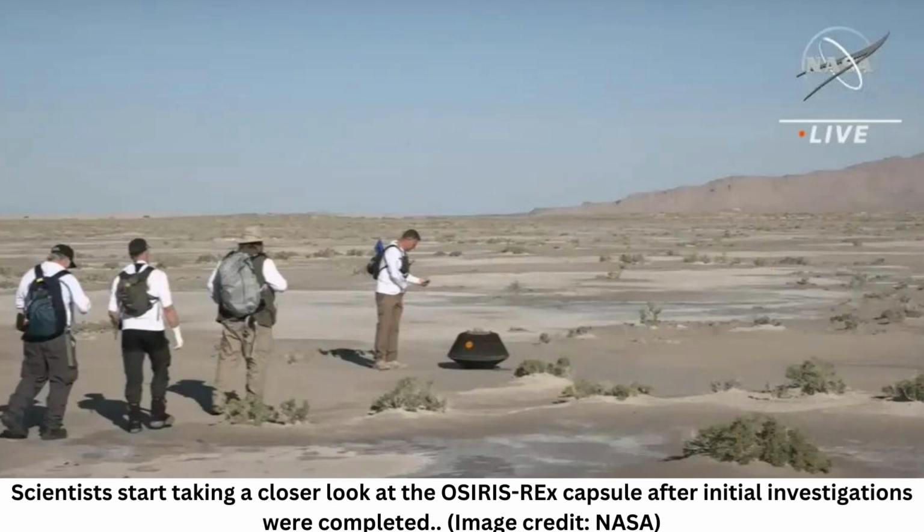A new OSIRIS-REx curation laboratory in Houston awaits delivery of the asteroid samples, which will first be inspected at NASA's Johnson Space Center. NASA's OSIRIS-REx asteroid sampling mission, tasked with finding hints about the origins of life on our planet, has returned to Earth from a 7-year journey to the other side of the solar system.